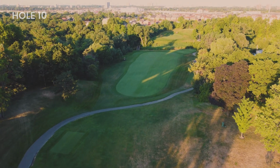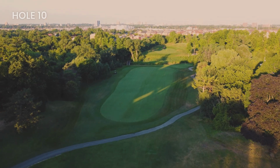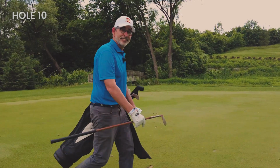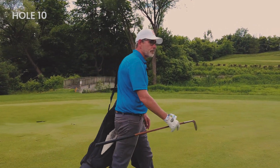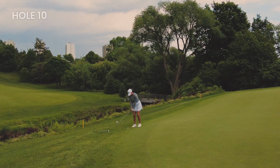It's coming. It's coming back. How much uphill does this play, do you think? A club, single club, almost dead on. So it's probably 20 feet up.